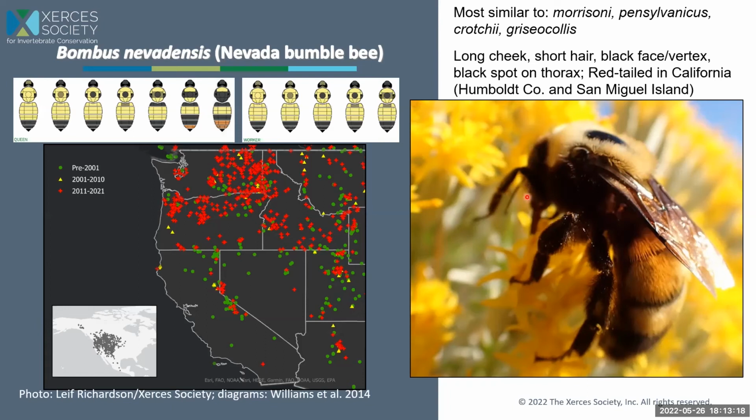Can't see it in the photos here, but this species has a black face and a black vertex. I will also note the character below the wings here, a little difficult to see in this photo: if you draw a line straight down below the wings, it is yellow in front of that and black behind it. And it is a very noticeable line when you see this species, in the right photograph or in person. That's another character that you can look for. This species appears to be quite stable. It has a similar distribution now to what we've found historically.